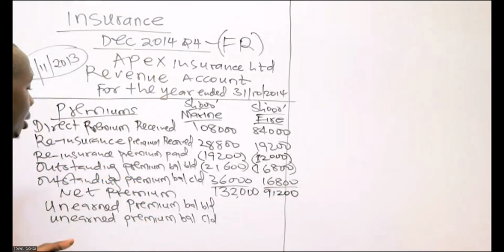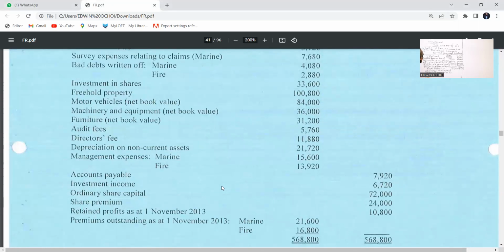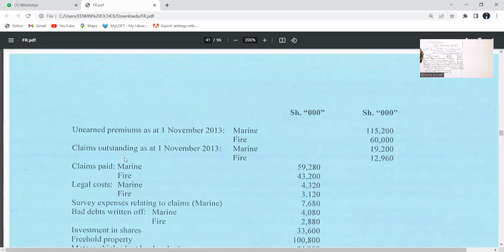And then we look at unearned premiums balance brought down. The premiums which are set aside for the ones you doubt might not be received. So what you set aside as at the start of the year, 1st November 2013. So you can see here, there's this unearned premiums, 1st November 2013, 115,260,000.